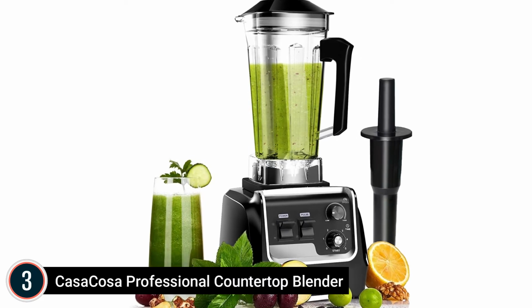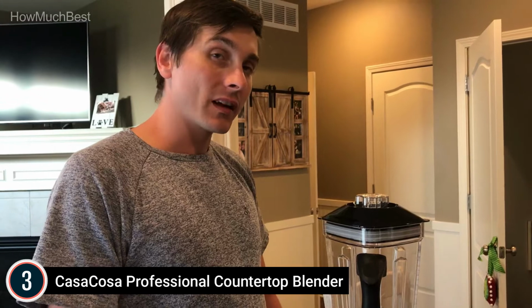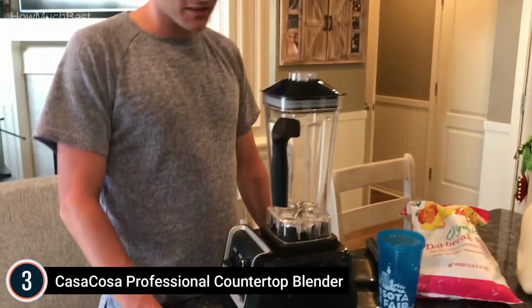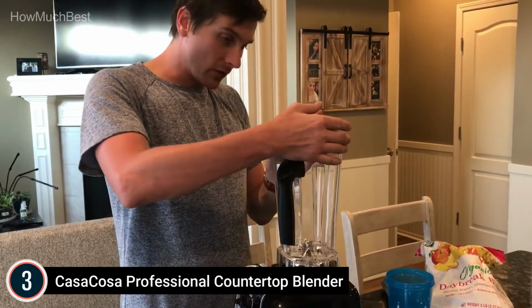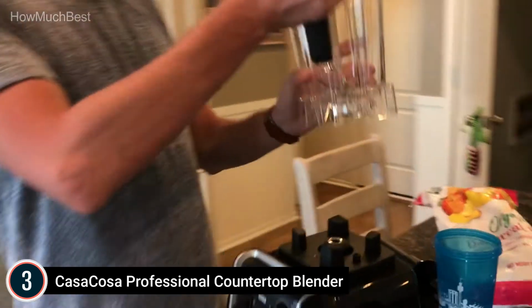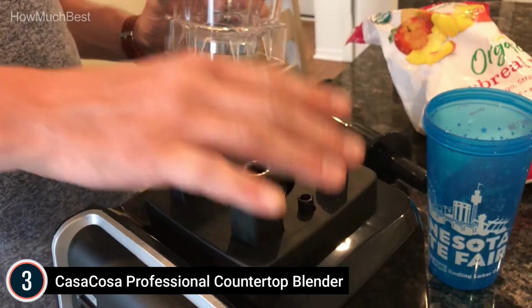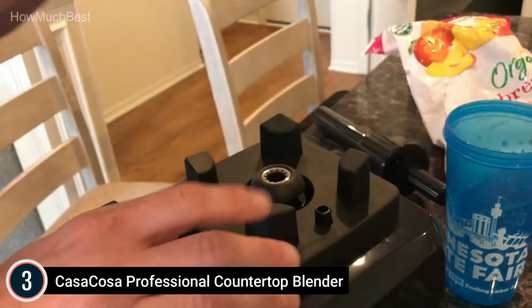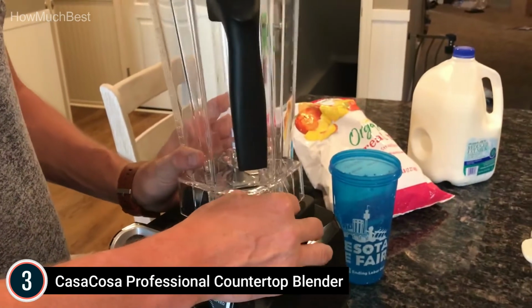The item number 3, CasaCosa Professional Countertop Blender. Juicer and blender or food processor and crusher. It's time to upgrade your kitchen system with this newest blender or food processor for drinks and smoothies. This is a 6-in-1 multifunctional blender or food processor that can make veggie juices, milkshakes, smoothies, shakes, soy milk, warm soups, desserts, grain powder, crushed ice, and much more. A piece of outstanding equipment that should be in every home.